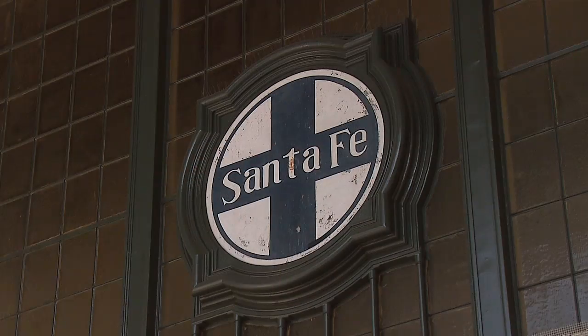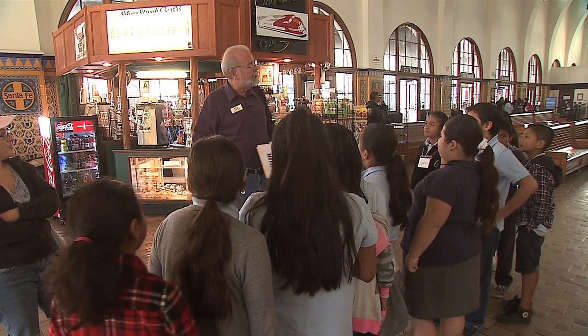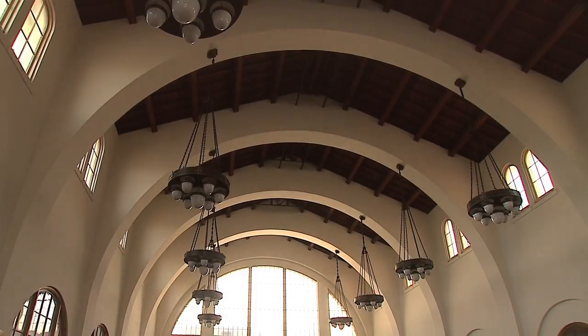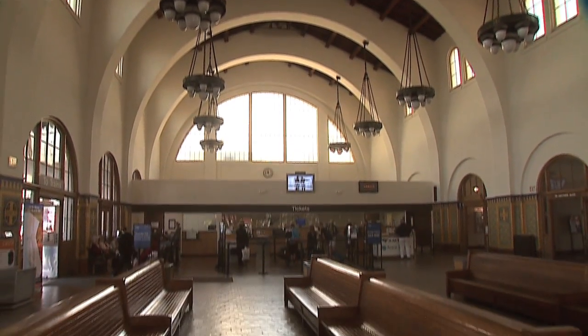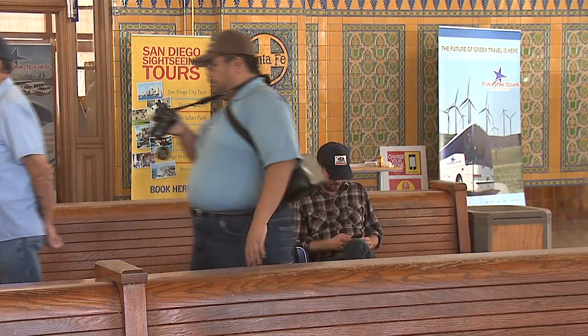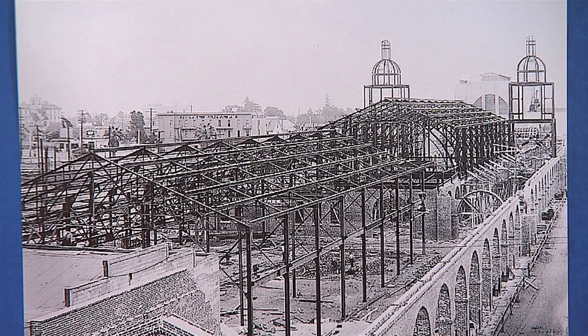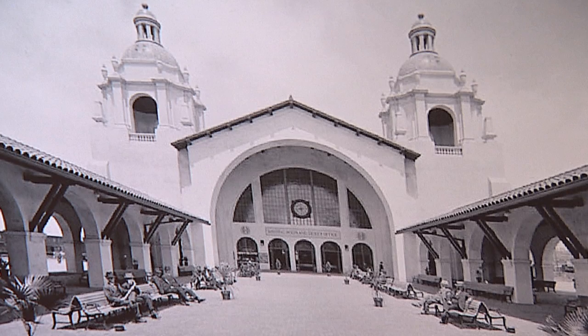Their guide, Corky Lang, took his first train ride here when he was four. So this building is 100 years old, and it was built to bring more people to San Diego because we were having the Panama California Exposition. Now more than 1,800 riders a day pass through one of California's busiest depots. It was built in less than a year at a cost of $300,000.